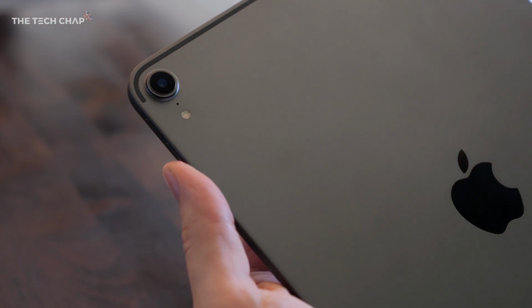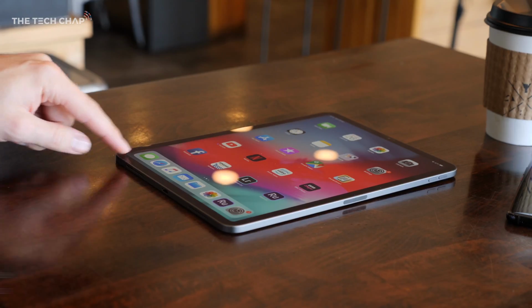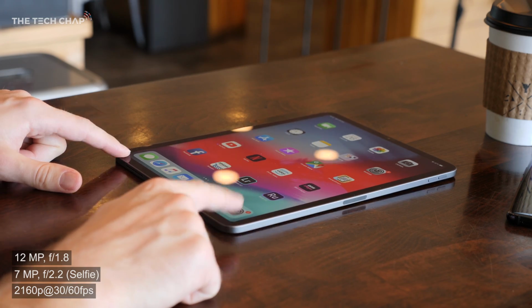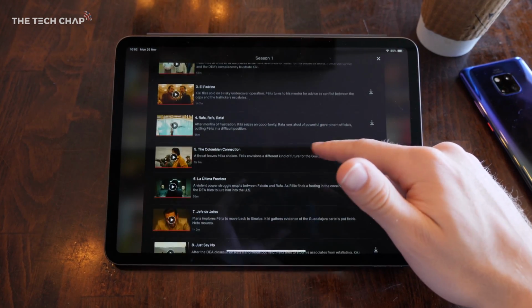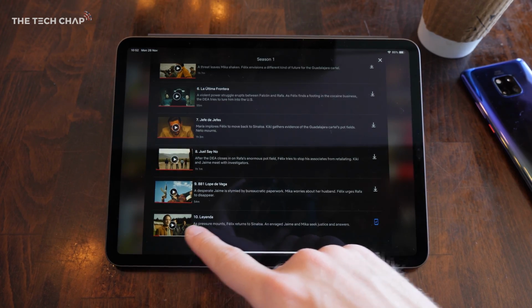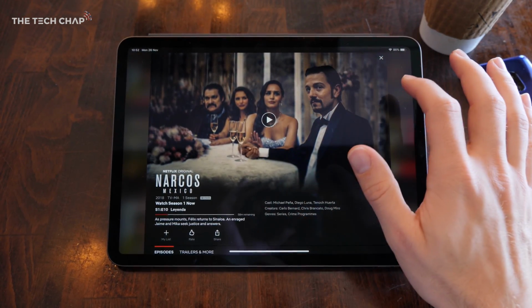Moving on, and I've never been that bothered by cameras on tablets, but if you're one of those people, well, it's basically the best camera on any tablet. It's the same as the iPhone XR, so it's excellent. Battery life is also excellent. I downloaded an entire series of Narcos on Netflix to watch on my flight from London to LA, and after 8 episodes, each nearly an hour long at 50% brightness, I still had 60% of my battery left.